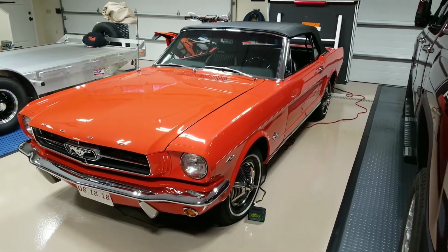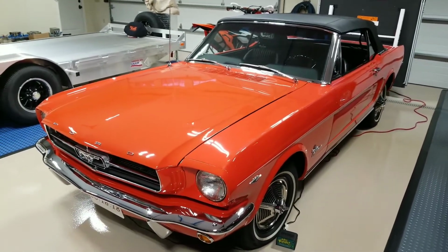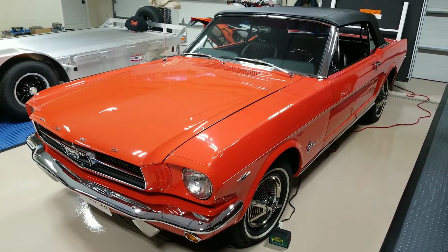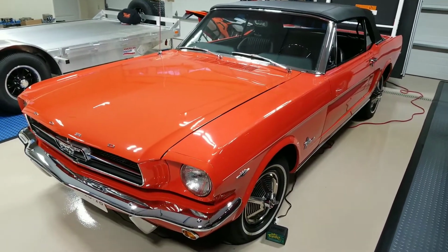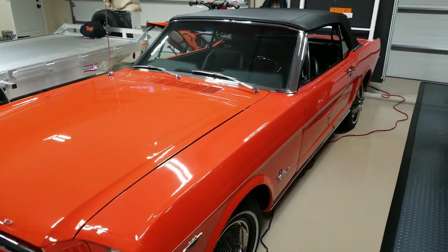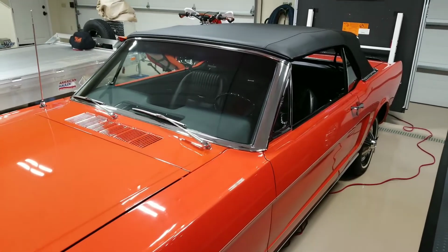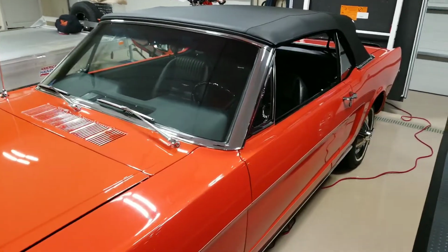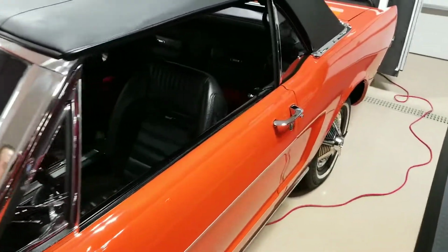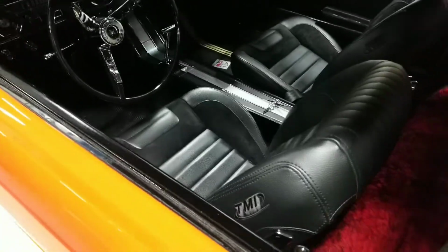So I decided to do a quick walk around video of this 64.5 convertible Mustang. I put this together, fully restored it maybe 2-3 years ago now. I'm going to do a nice video whenever it's nice and warm out, do ride-alongs and some videos actually outside to really show off the car and show it running. But I was just bored here on a Sunday and figured, why not?